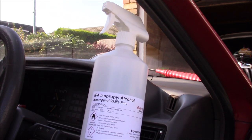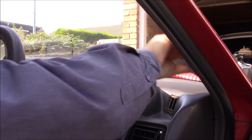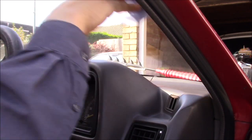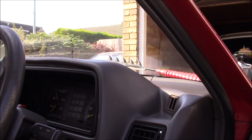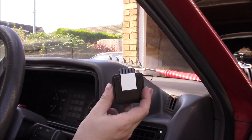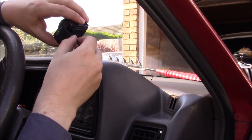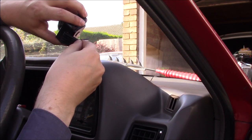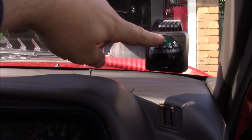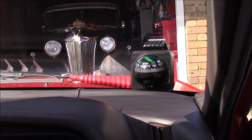First job is some isopropyl alcohol. This just makes sure that the sticky pad is going to stick, just in case there's anything on the glass here. Sometimes you get stuff through the vents and that sort of thing. This did come with a sticky pad on the back, but unfortunately the glue had dried up. So I'm using some number plate sticky pad here, which should be fine. This weighs less than a number plate. And if it's not, we'll just use something else. You can see, because this is a floating thing in here, it's always the right way up. So that's a fun little doodad.